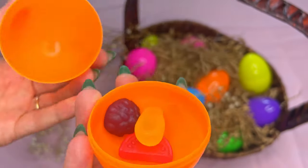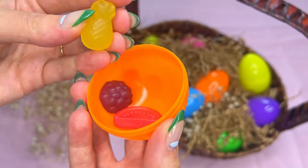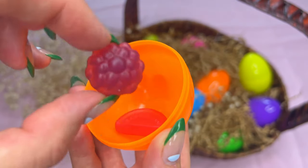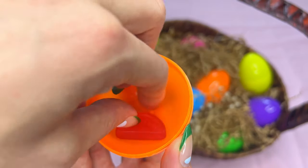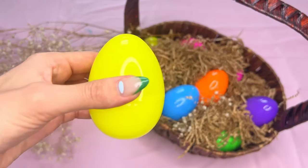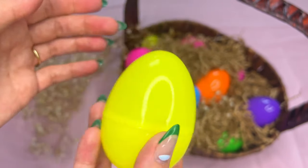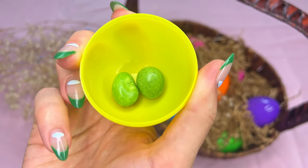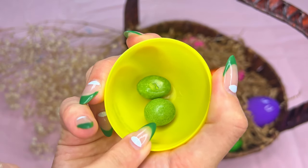Let's see what's inside this one. Okay. This time we have three fruits. We have a yummy yellow pineapple. And we have a raspberry, a red raspberry. And last but not least is another pink watermelon. Yummy. Okay, let's see what's inside this one. This seems like it's a little bit harder. Two green chocolate candies. One, two.